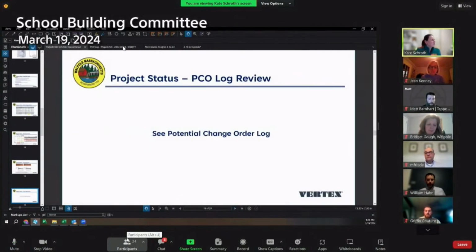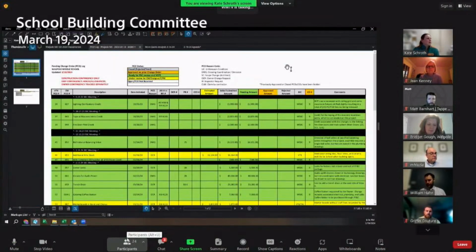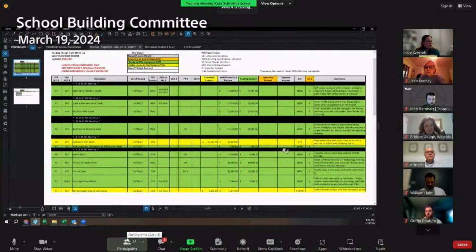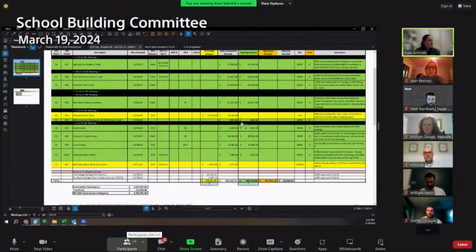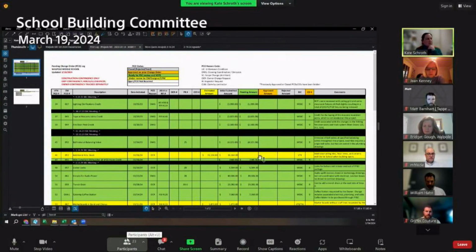So reviewing the proposed change order log. Just a reminder, the items in green are ready for review for a vote with the building committee. The items in yellow are under review. So you've seen a lot of these before. The new items are below this black line. So we're looking to take advantage of some of these credits that have been on the PCO log and clean everything up. So starting from the top, PCO 27 lighting clarifications credit.